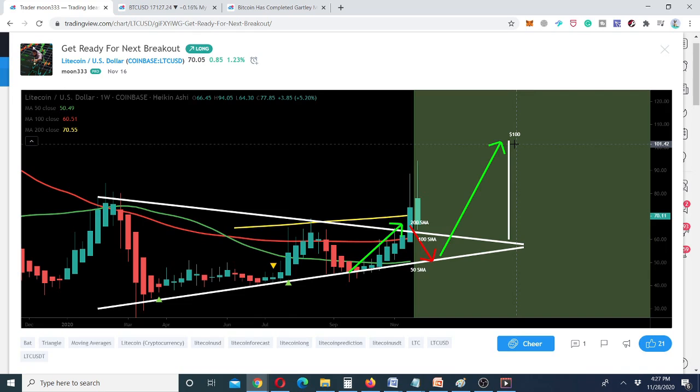So this was the update so far. This is a really very critical time. The next 2 or 3 days will decide where Bitcoin is going and what Bitcoin is going to do very soon.